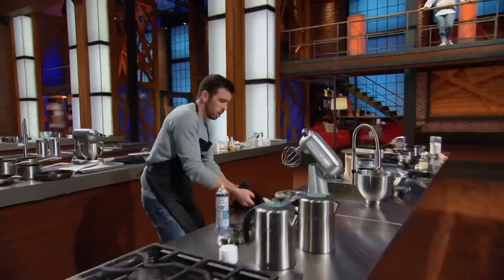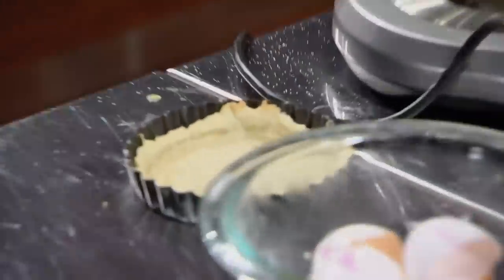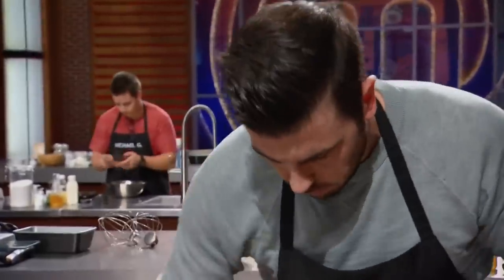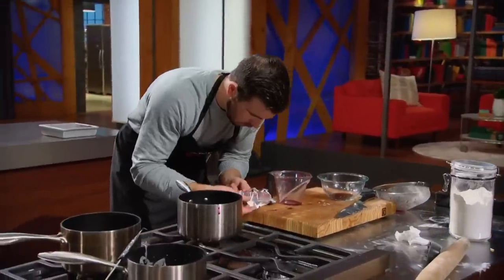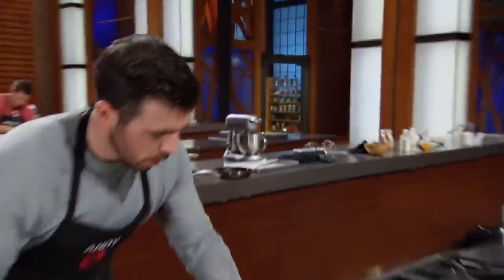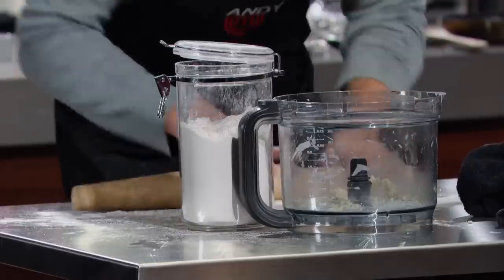Andy's pat sucre just came out of the oven. It doesn't look good. I look at the tart and it almost looks just like a flat cookie. And frankly, I think I'm screwed. I don't think there's anything that I can do to come back from this. I just gave this competition to Mike G. My only strategy for this challenge is just keep pushing no matter what. Come on, come on!